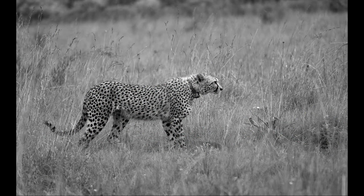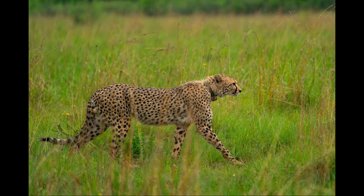So there was a female here previously that had cubs, but I never got to see her. And this is literally the first trip I've made out since they've got these cheetahs in. And yeah, he's just walking through the veld.